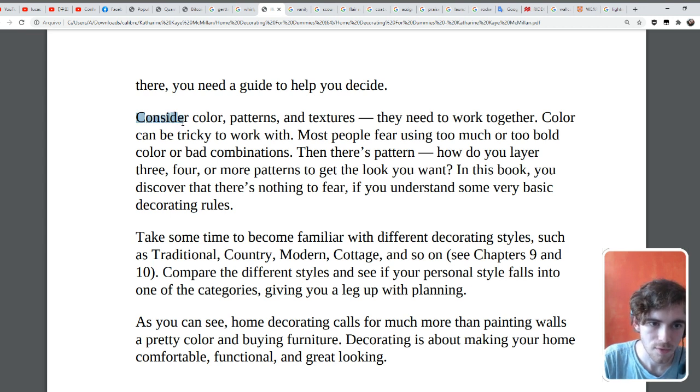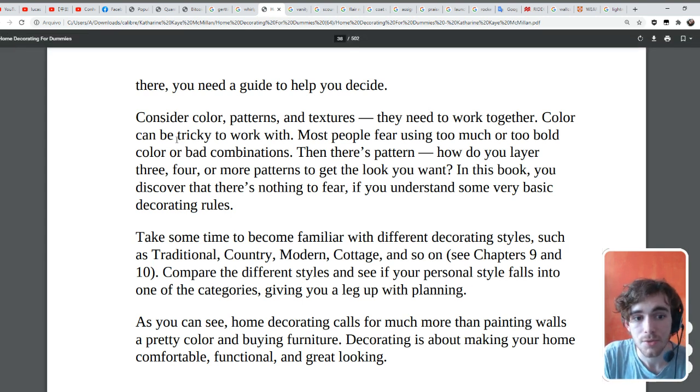Ok, então leve em consideração, né? Consider color, patterns, padrões, textures, texturas. They need to work together. Eles precisam trabalhar juntos, né? Precisa estar tudo funcionando, em uma maneira coletiva ali, né? Bem combinado, né? Color can be tricky to work with. Então, ó, cor, né? Pode ser tricky.